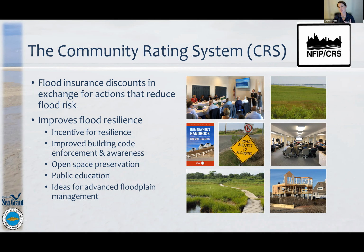Open space preservation earns the most credit in this program because if you have open space, then you aren't going to have structures that are filing flood claims. You're not going to have any risk to human life if nobody's living there. And on the Cape, we have a whole lot of open space in floodplains. So this serves the Cape really, really well, both from a flood protection standpoint and also from the community rating system and flood insurance discount standpoint.